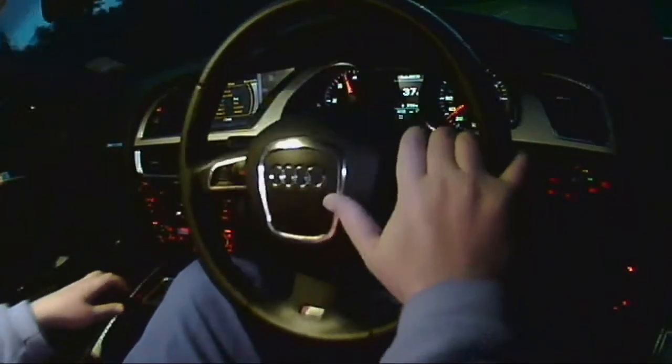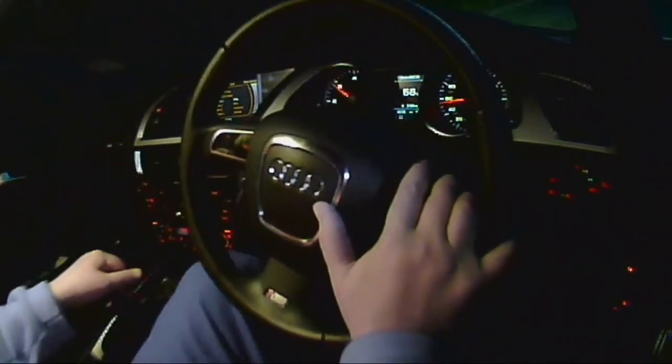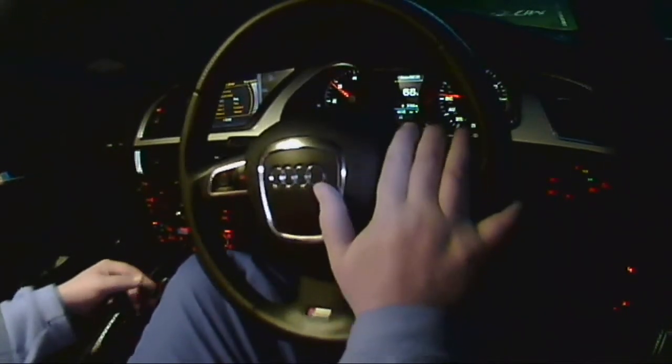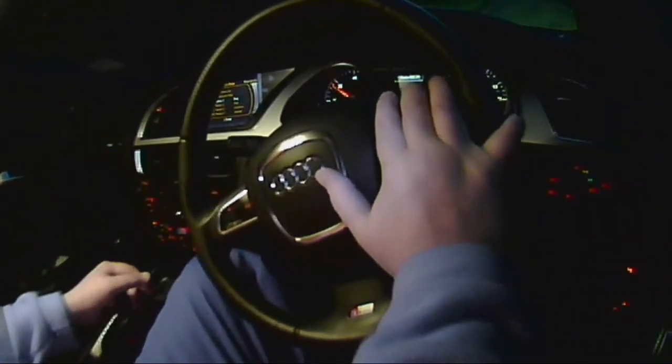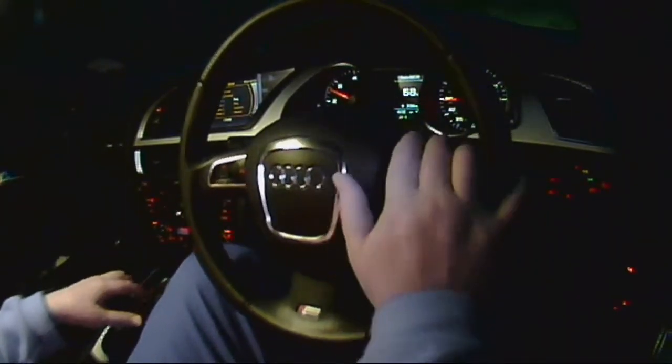And the only reason I can think of is I think we got a front wheel drive. Yeah, it's front wheel drive. I thought maybe it was a quattro, but it's not. But it just pulls through the gears. It really is nice. Very impressive car, this. Audi really are chucking out some nice cars at the moment.